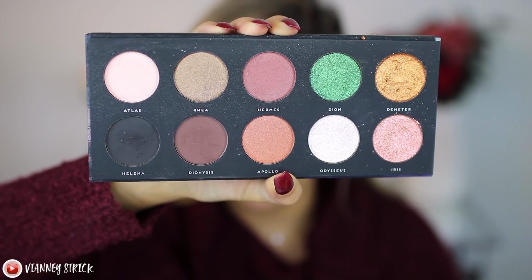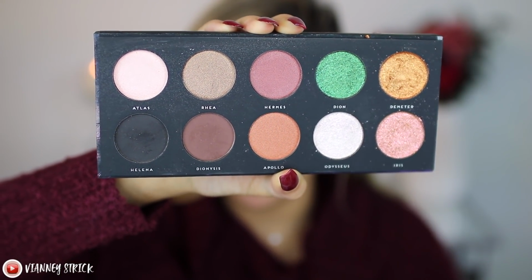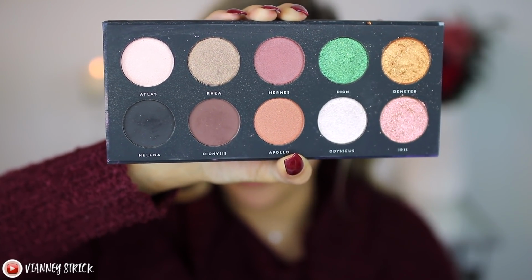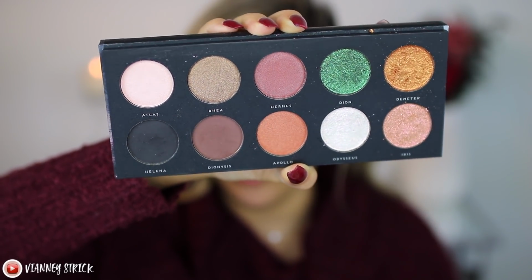I was going to use a dark brown in here, but there is one here, so I feel like maybe I should just switch over already. As you guys can see, the palette and the shades, the pan sizes are a lot bigger than the other one, and this one has a mixture of matte shimmers and foiled duochromes. So I'm going to go into this brown shade with a little Delium Tools brush, and I'm just going to start deepening out the outer corner.